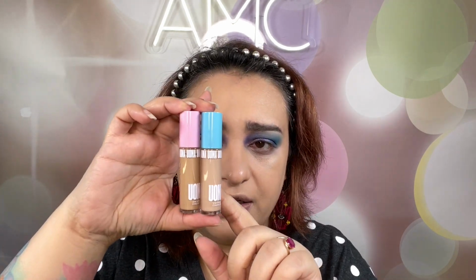Now going in with the Uma Beauty concealers. I have two shades here. The first one that I got was too dark, and then I got the lighter one which I feel is too light. So let's see if I can just mix the two. So I have Honey T1 and I have Fair Lady T3. So I'm just going to mix the two and see how it goes.